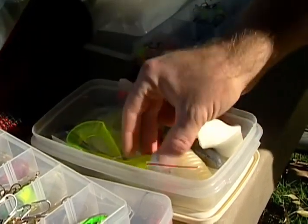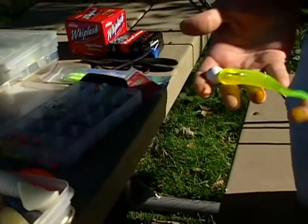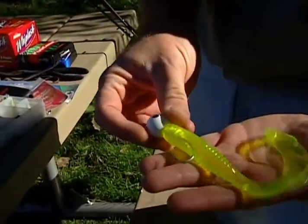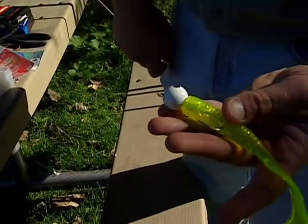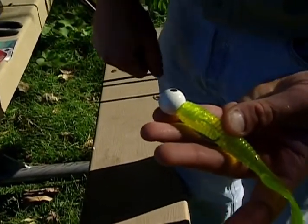Pretty big lake trout bait that I like a lot is a big curly tail. You can see quite a bit of difference between the size of that and a walleye curly tail, as well as heavy jig heads, 1 ounce, 2 ounce, fantastic.